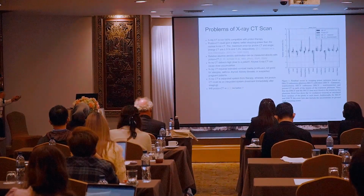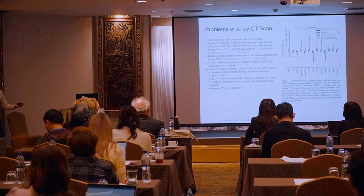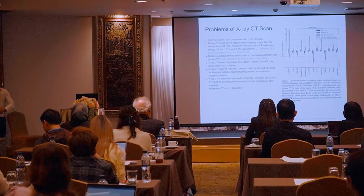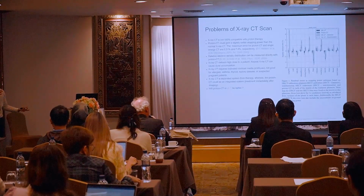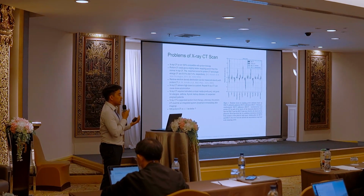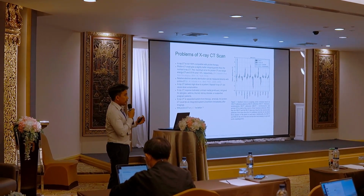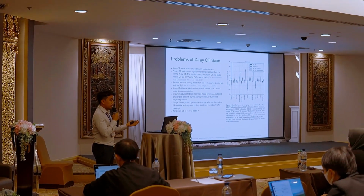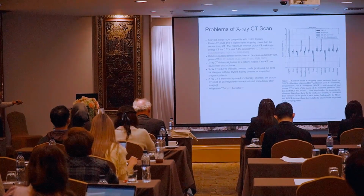And we expect that the proton CT would deliver a lower dose compared to the X-ray CT, because with the proton CT, you just shoot the proton through your body and there is no Bragg peak in your body. So it can be a lower dose compared to the X-ray CT. And this means that we can do proton CT more often than X-ray CT, and that would be good for the treatment for the doctor.